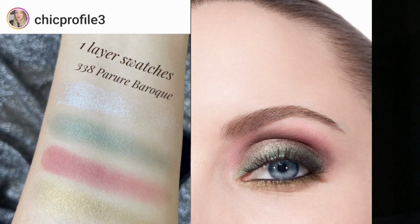And I decided to skip this palette just because I know the color story is not in my course, but I love it. I think it's the most beautiful palette of these four released.